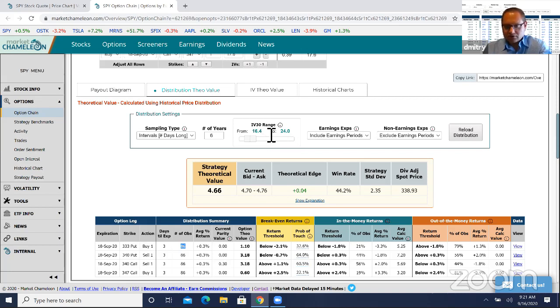So what I did was narrow down to where the 30 IV was between 16.4 and 24 historically. Now that theoretical value is $4.66 instead of $3.10. See, guys, what I did? And the win rate drops to 44.2%. So now I'm looking at a smaller subset of the historical data, which changes those theoretical values.